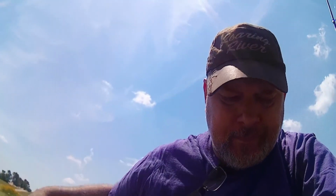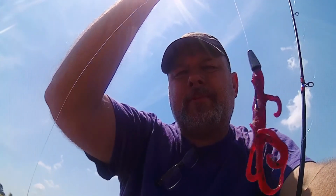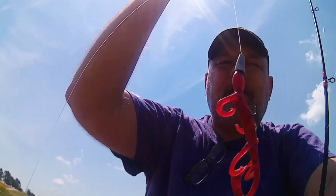There it is. So I got a bullet weight, a traditional worm hook and a Zoom red lizard. So we're out here fishing Garden Ridge Pond, and I haven't seen the footage yet. I hope that bass was a good capture on the camera, but regardless, my day of fishing is over.